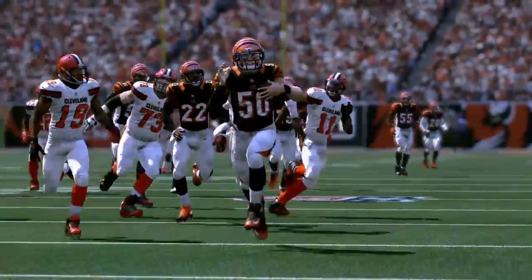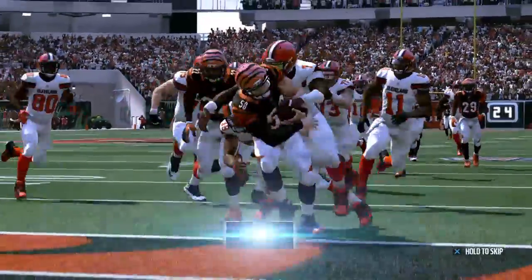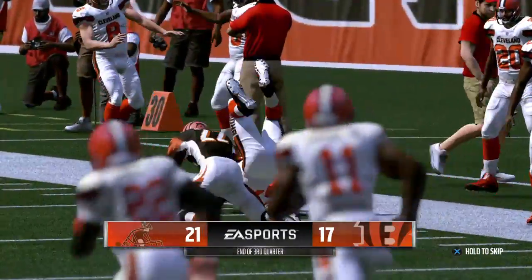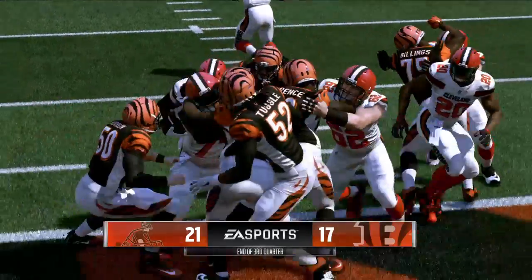We are through 3 quarters here on NFL Kickoff Weekend. We'll return with more after this break. You're watching the NFL on EA Sports.